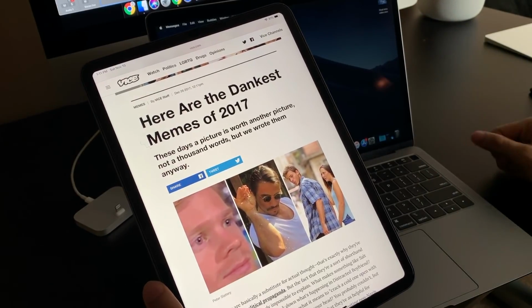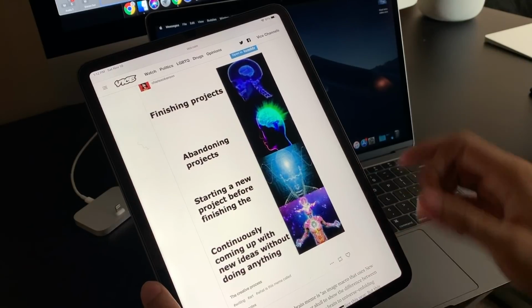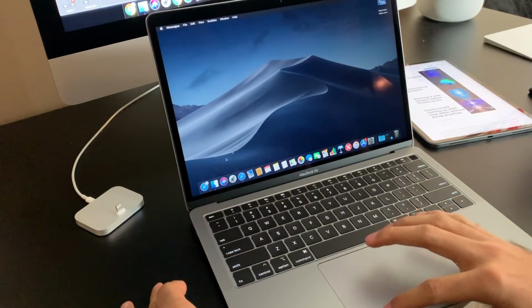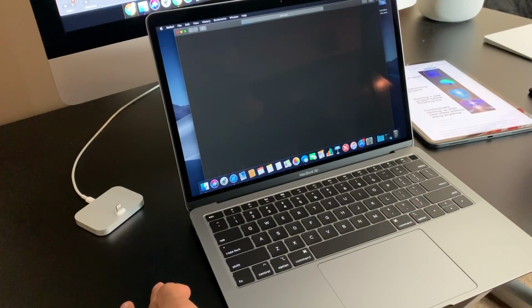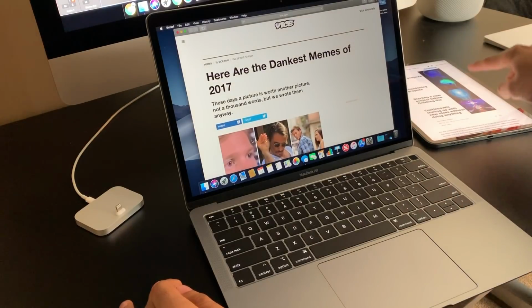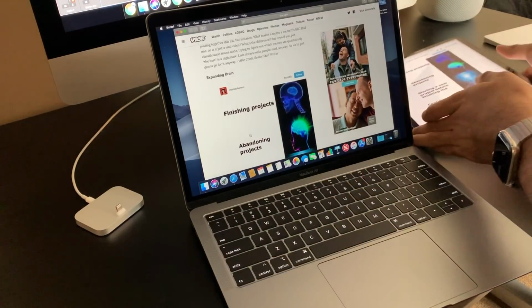And you have your MacBook right in front of you. What you can do is scroll here on this website, and if you want to, you can just put down your iPad and pick it right back up over here on your MacBook Air. Magic. Look at that. So now we just left off over here and picked up on our MacBook Air, and you can do that with any website.